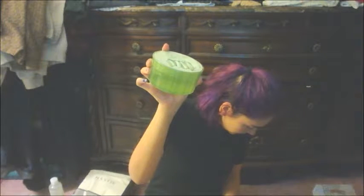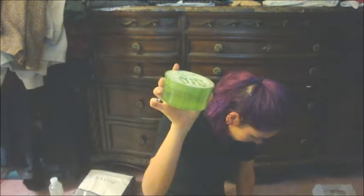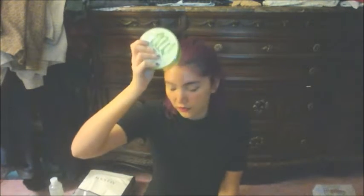Anyways, this one was, I believe, $5? A little less than? I think this was $4,400, sorry, I believe. Yep, this was $4,400. So, I love using aloe vera gel on my face because I'm oily and it works. Anywho, the free stuff I got from Nature Republic.